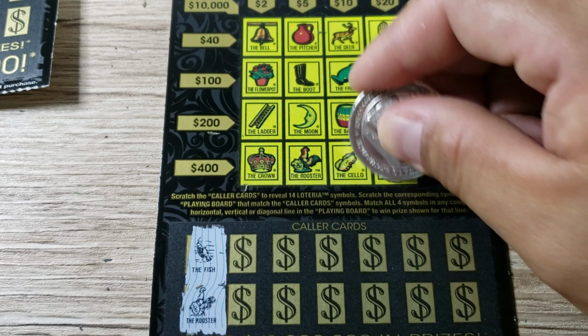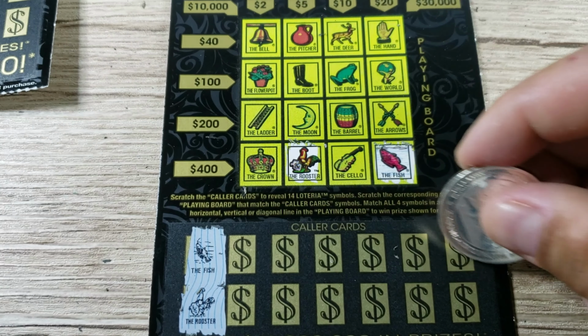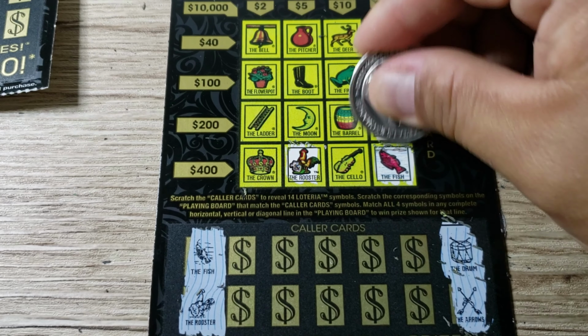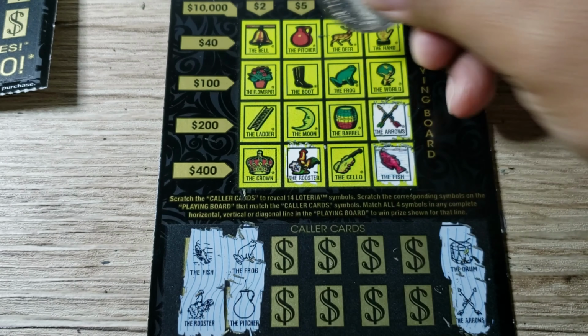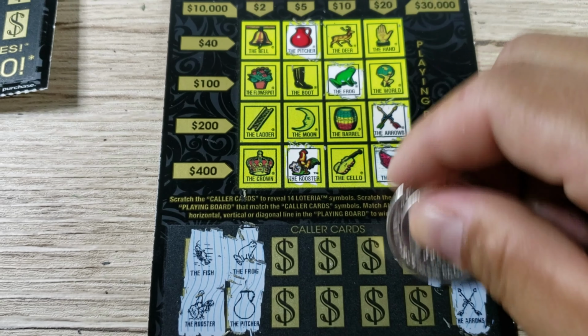The fish finally appears here. And the rooster. So we got 2 for 2. The drum and arrows. We got the arrows right here. We got the barrel, but not the drum. We got the frog and the pitcher. We got pitcher here and the frog right there.